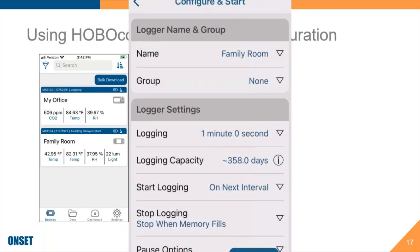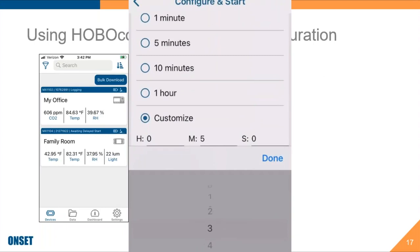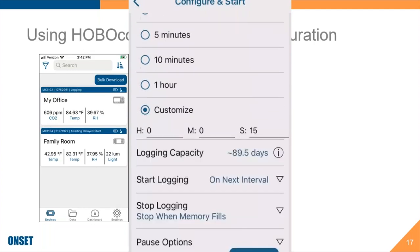Here are your logger settings, and I'm going to change my logging rate. Right now, it has been logging at a minute. That's what it's logging at up until now. But I'm going to select different intervals. You can just tap the different standard selections, but I can also select a custom interval, and I'm going to change it to be a little faster. I'm going to have it log every 15, oops, you don't need that. I was a little bit fat fingered. So I'm going to set it up for 15 seconds. I'm going to turn off the minute, 0, done. Now I've set a custom interval, 15 seconds. And so I can close that up.